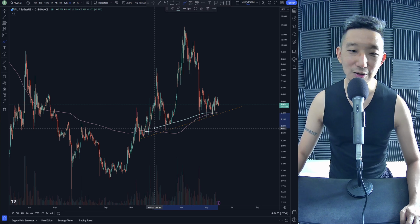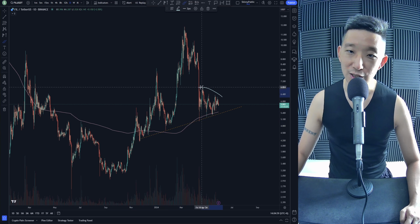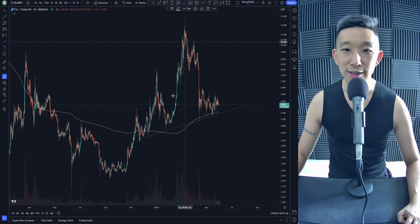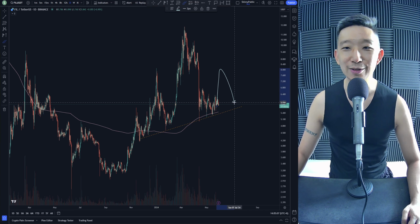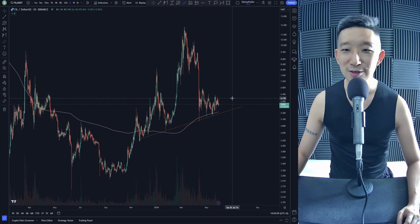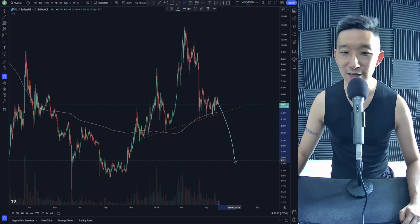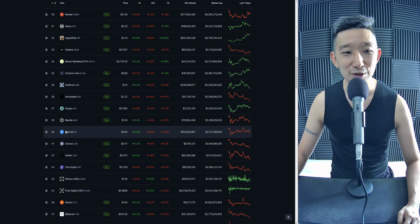We're probably gonna clear all of these clusters of sells over here in due time. Of course, there are clusters of buys here as well. So we could have a zip up before we come back down. Something like this. Up, come back down. Up, come back down. Something like that. So yeah, it's not looking good. It is not looking good, broskis and siskis. I think more likely than not, Filecoin is gonna drop. So be careful about rushing into a trade too soon for Filecoin.